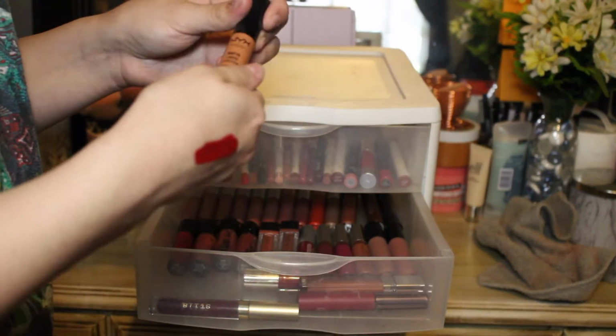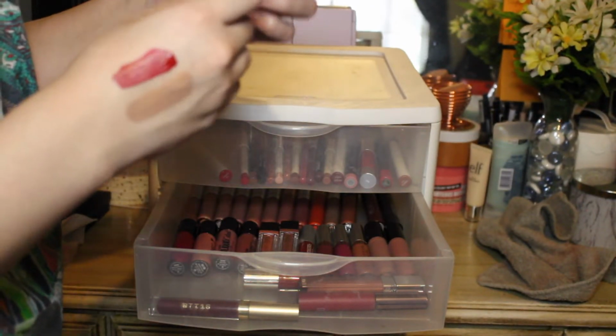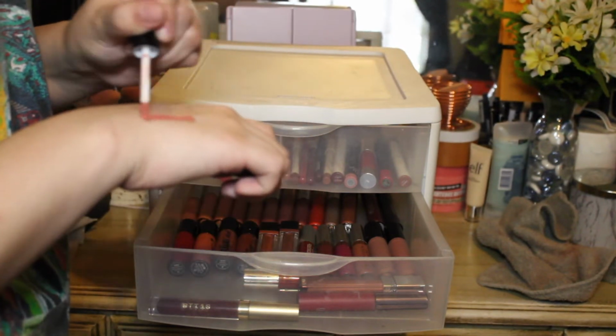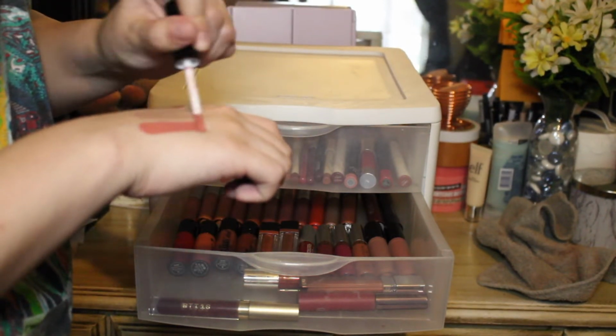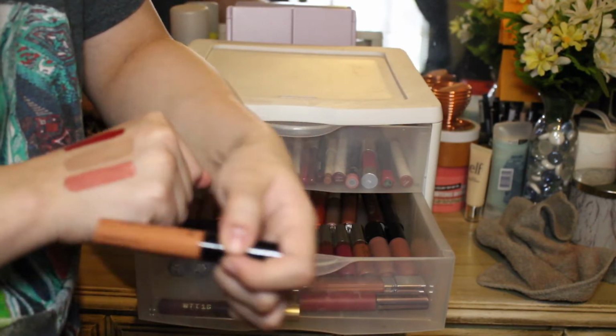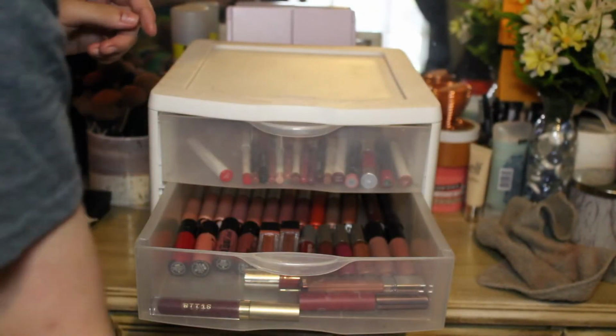I think I actually might get rid of this one. This is the NYX Matte Liquid Lipstick in the shade Nude Rose. I don't think I ended up liking this. Yeah, it's really pink. I don't really like very pink lips on me. The bottle made it really deceiving. See that? So I'm going to get rid of this one.